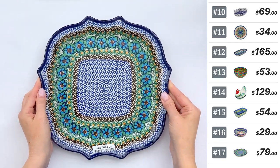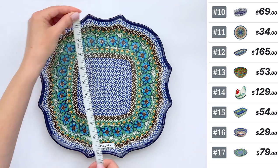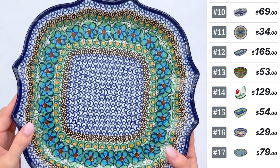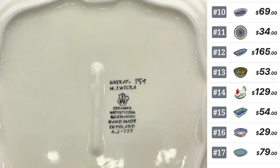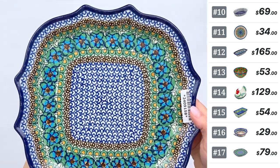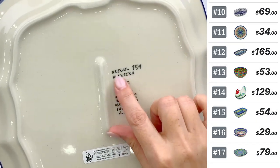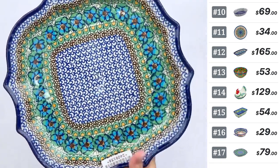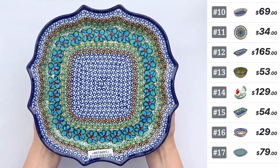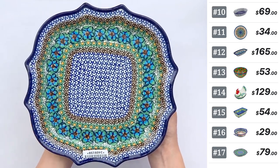This lovely platter is 10 and a half inches by 10 and a half. And it is handmade and hand-painted in Bolesławiec, Poland by Ceramika Artystyczna, Sychna. Here we have a lovely pattern called Mardi Gras, designed by Miss Maryla Iwicka. And here is her name, Maryla Iwicka. This platter or plate can be used in your microwave and dishwasher. They are also freezer safe and in your oven up to 480 degrees Fahrenheit.